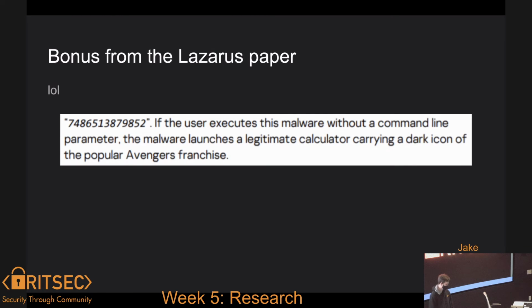So if the user executes this malware without a command line parameter, the malware launches a legitimate calculator carrying a dark icon of the popular Avengers franchise. Take that as you will.